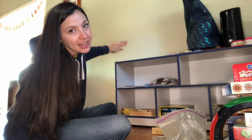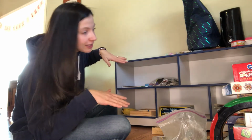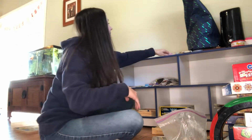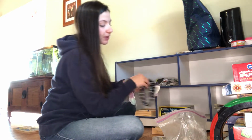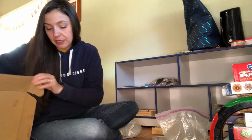My goal is to have the top of this shelf clear. Inevitably, we will put stuff on there again and again, but my goal is to have that top part a flat surface. We shall see. Got a couple headbands. This is supposed to go in the rock tumbler kit, but I'm gonna put it in here because the rock tumbler kit is downstairs and she knows to look for it in here.